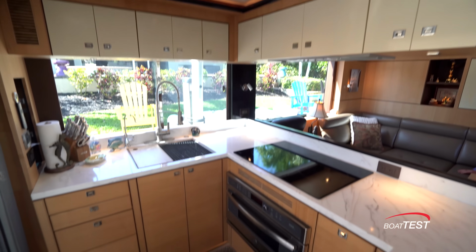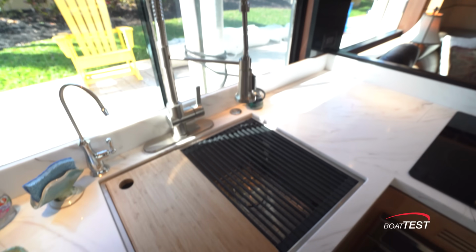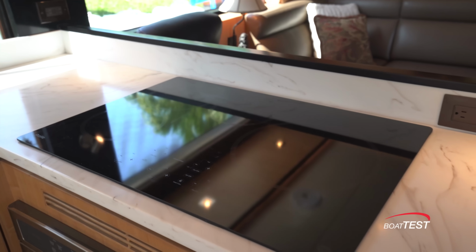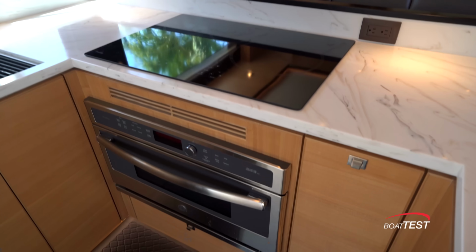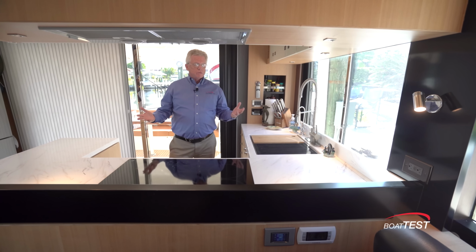Starts with plenty of storage both above and below, convenient spice rack, Meganite counters, single basin stainless steel sink with filtered water connected to a 75 gallon per hour water maker, more counter space, induction cooktop, more open counter space, convection microwave below. Now there's a lot of customization available with this boat, and it starts frankly in this area.